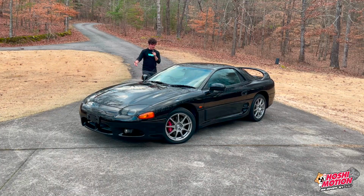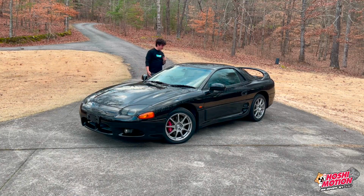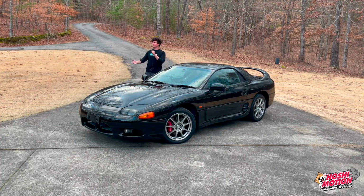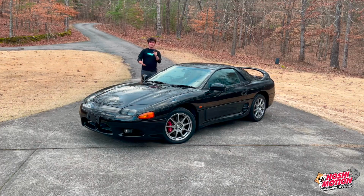Add on top of that it's got a 4-wheel drive system, and this could be your only car, seriously. If you were a single guy, or you already had a sedan or something, this could be your only car. It's roomy on the inside. It does everything incredibly well. Damn it, I want one.